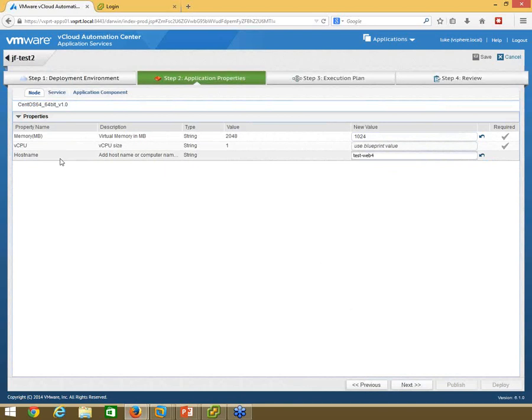Name our host name. This gives you a somewhat vague error if you just leave this blank, something about the blueprint value not being able to be null or something along those lines. It didn't quite click at first that I forgot to name my virtual machine, but obviously we want to name it.